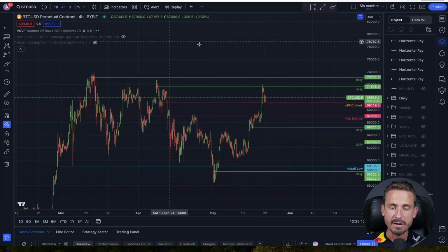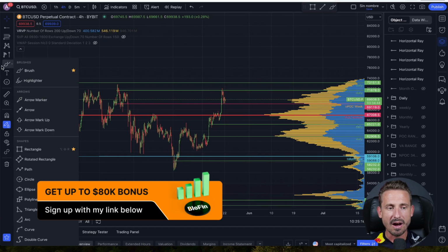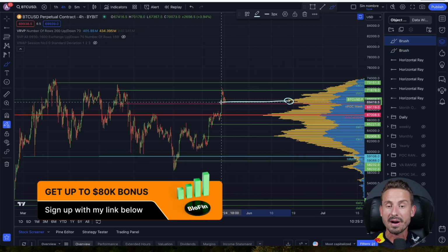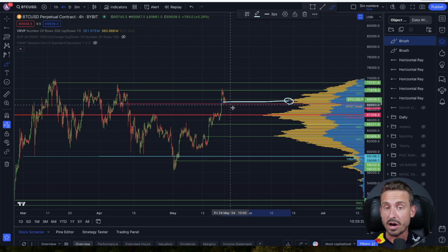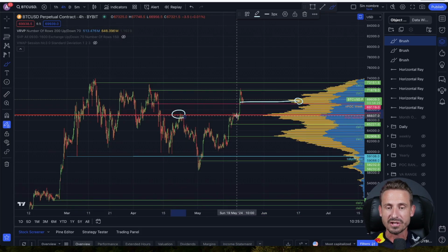When we get the VRVP volume profile, we can clearly see that there is a high volume node at this area. This is basically where the price is holding. We would not want to lose this level because our next largest level of support would be $67,000. That was the point of control of March and April.